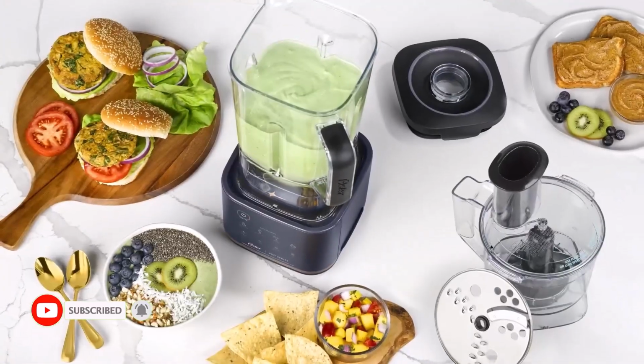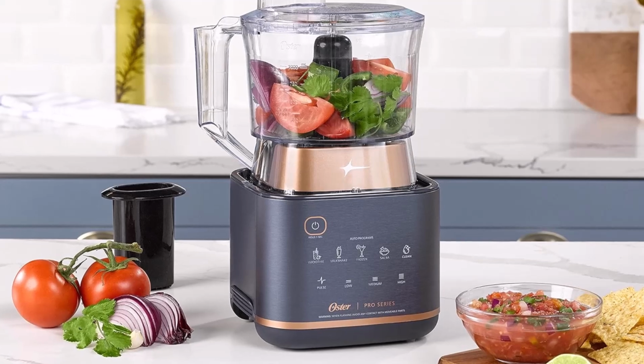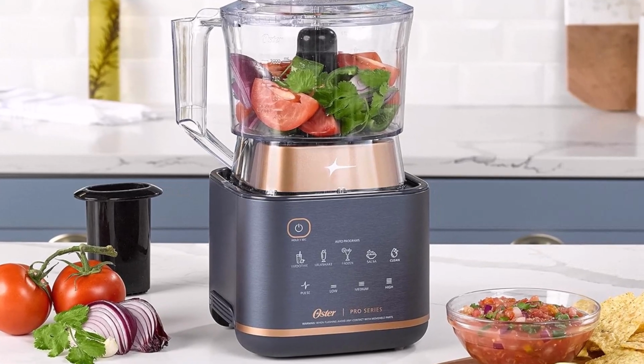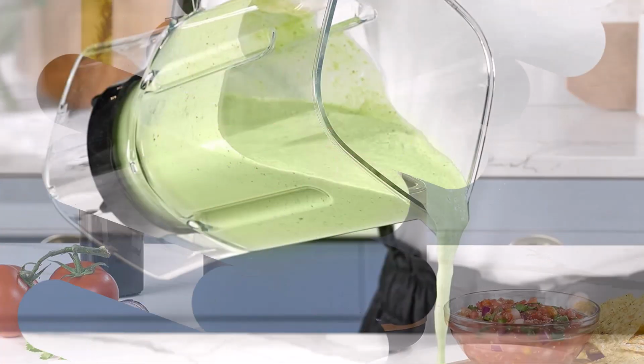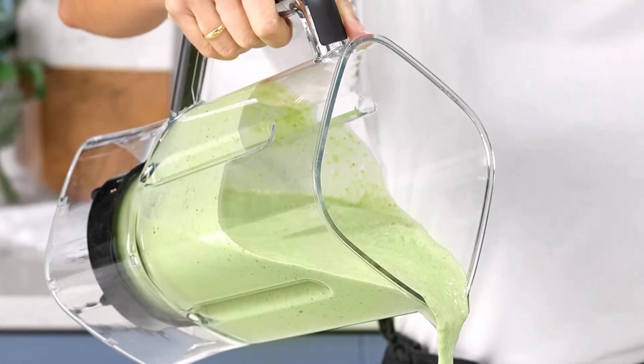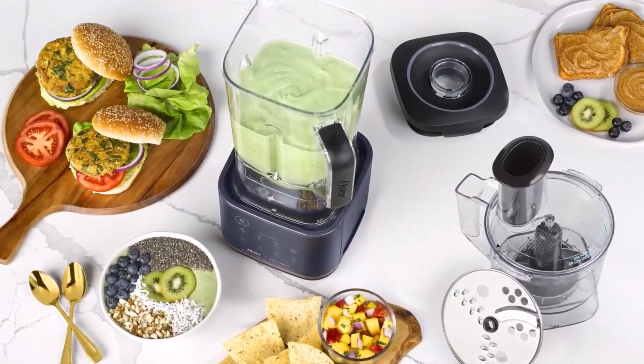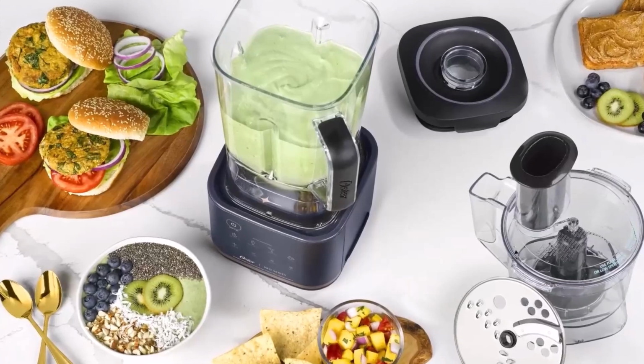Constructed from durable stainless steel and silicone, this sleek dark blue system fits beautifully into any kitchen. Rated 4.2 out of 5 stars by customers, it's praised for its power and versatility. The Oster Pro Series 2-in-1 Kitchen System is a reliable, all-in-one solution for your blending and food processing needs.